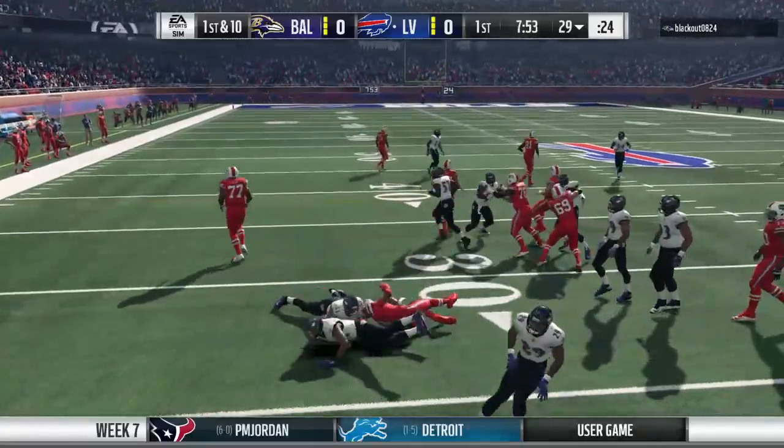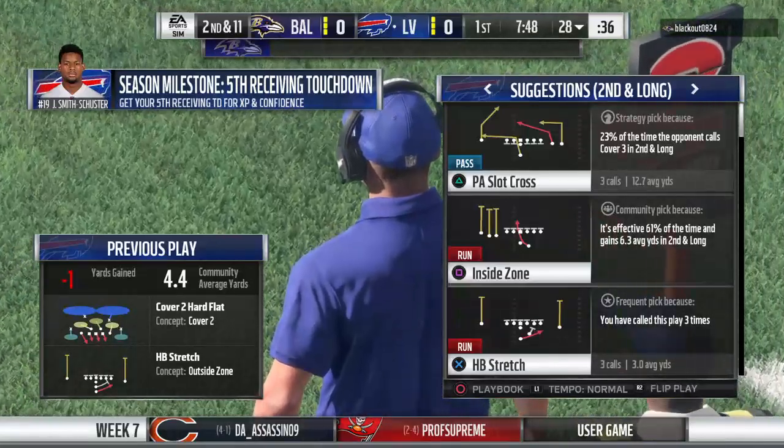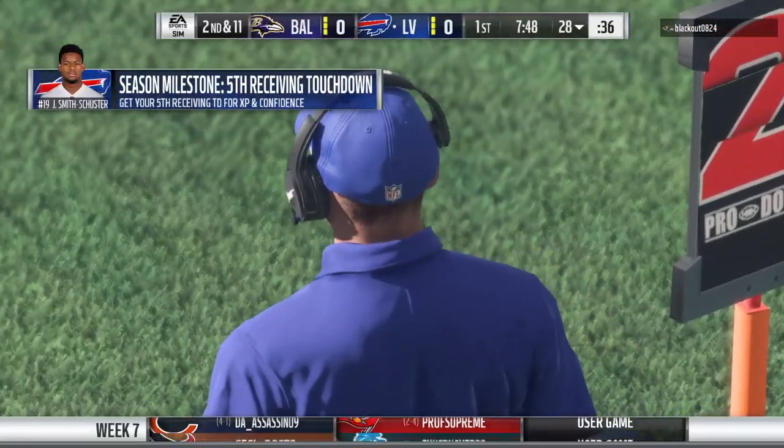First carry for Derrick Henry. And he'll lose yardage here, going down back at the 28. It's a loss of a yard there, and now second down.